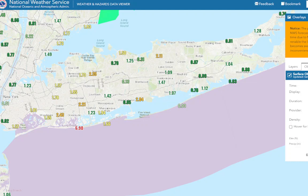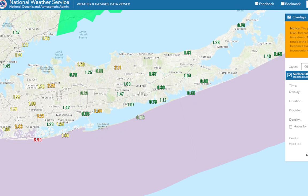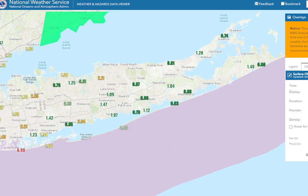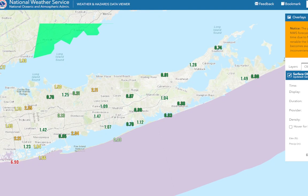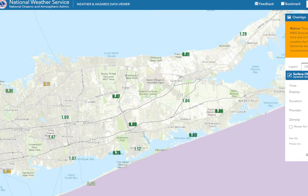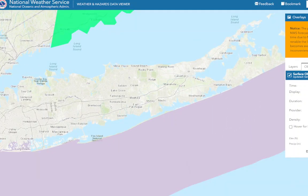Out east, also a 1.47 in Ronkonkoma. I guess that's Islip, 1.09, it's Islip Airport. And 0.89 in Shirley, 1.04 in Manorville, 1.28 in Manville. So you see the numbers do vary a little bit depending on where you were. Let's see if we can get some more numbers from the Pine Barrens area now. I'll look at Wunderground as well. They'll have more rainfall reports on there as well.